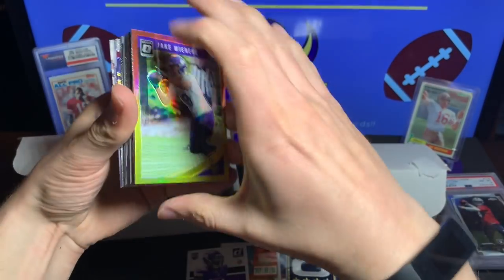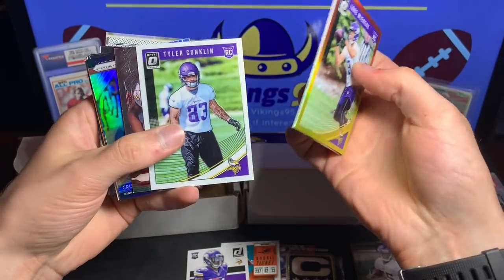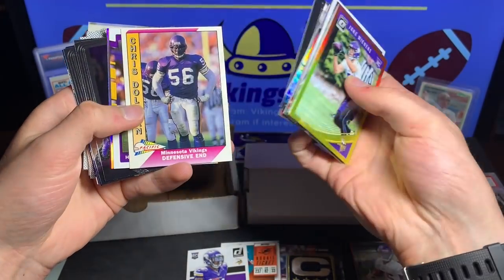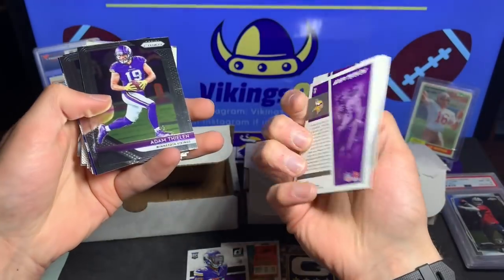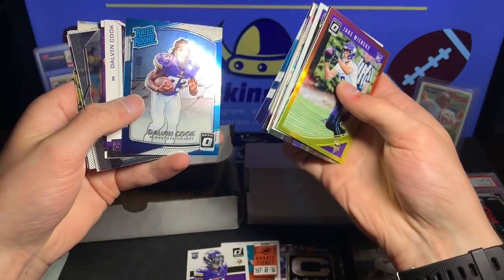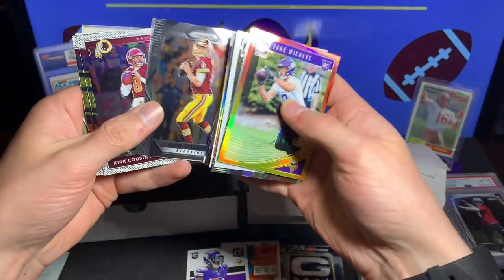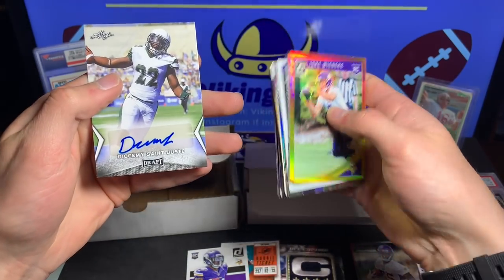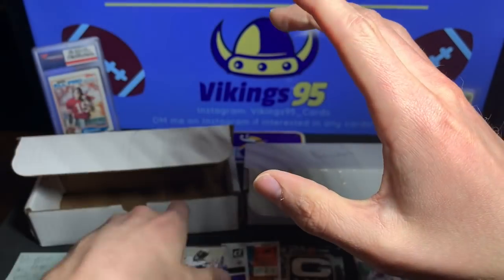Jake Winicky, another optic. Stephon Diggs, Tyler Conklin, Randy Moss, Chris Carter, Anthony Barr rookie card, Chris Dolman, Harrison Smith, Adam Thielen, touchdown sensations. Adam Thielen, rated rookie Dalvin Cook, optic. Rated rookie Dalvin Cook, optic. Dalvin Cook, rookies and stars. Adam Thielen, Kirk Cousins. Thielen, and Diosme St. Juice. Something just from 2018.